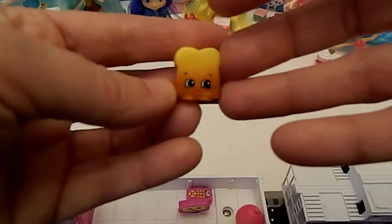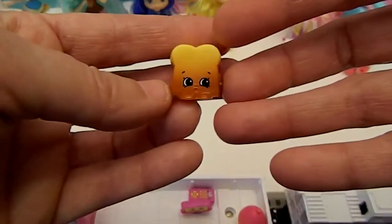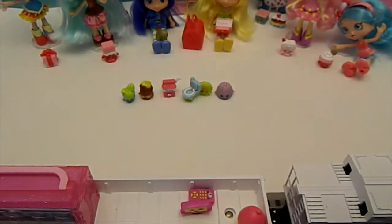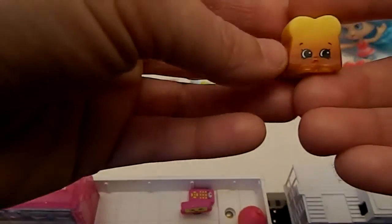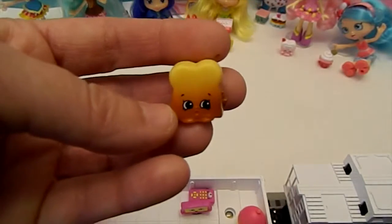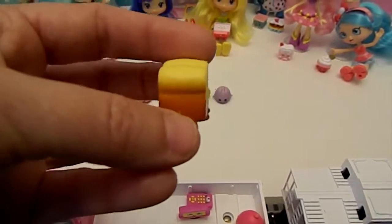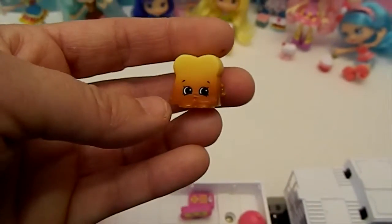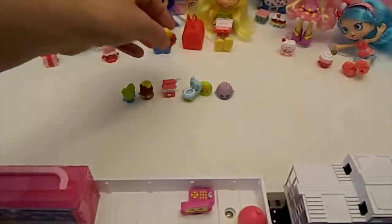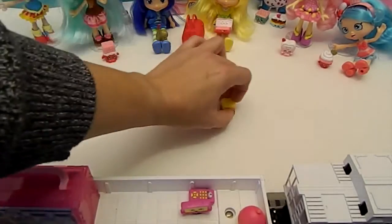I think this is Breadcrumb. Hold on one second. I do have my checklist here. Oh, nope. Not the right one. Let's see. I have the food fair checklist right there. But I believe this is Breadcrumbs. Look how thick it is. Woo! It's like Texas toast. Howdy. All right. And we do not have that one, so that's a new one.